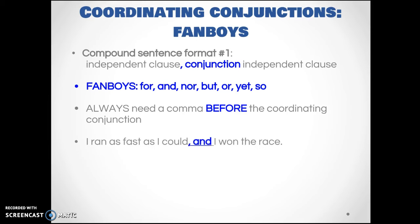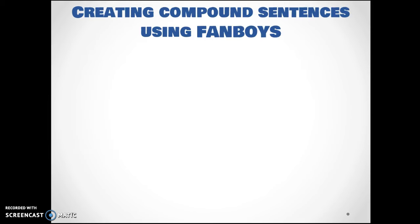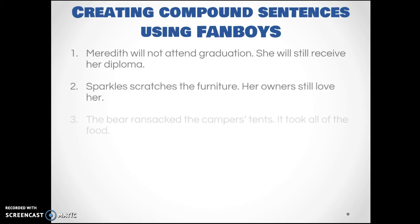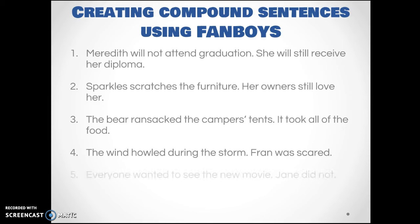So for example, I ran as fast as I could, comma, and I won the race. He ate 47 cupcakes, comma, but he did not get sick. So let's do a little bit of practice and create compound sentences using our fanboys, our coordinating conjunctions. Go ahead and write them in your notebook and then choose the correct sentence from the question to the side.